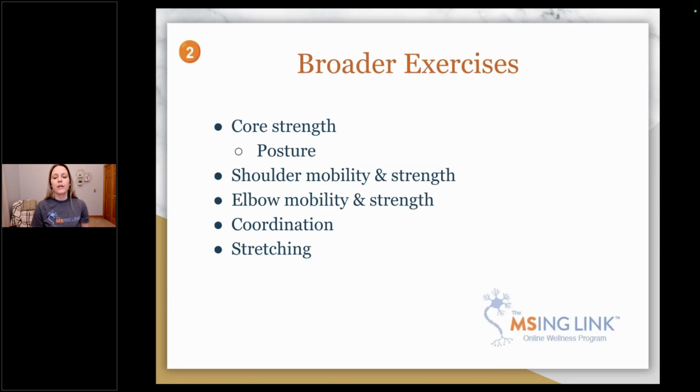Okay, so we're going to move on to some exercises that we can do to help with fine motor skills and gross motor skills for upper body, arm and hand strengthening. So core exercises, you're right, we just started with saying core, how important that is. So we're going to do a few examples here, but core strength, one of the best exercises is just practicing posture. Let's not make it any more complicated than we need to.